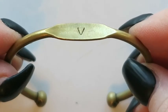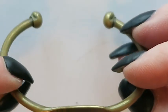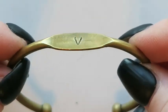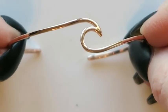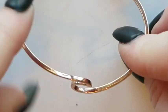A little copper cuff bracelet. It's got a V on it. Again, something that can sell. You have to have somebody with a V initial. But it's still something that can bring in a little profit. This one looks like a wave, which is kind of cool. It's another little cuff bracelet.